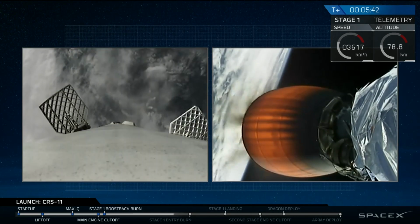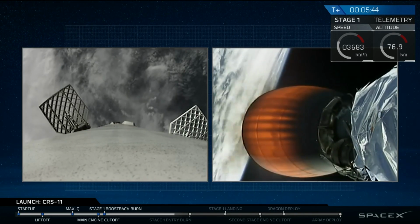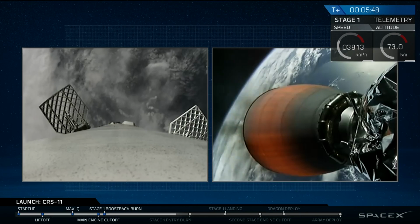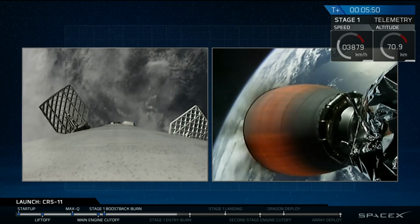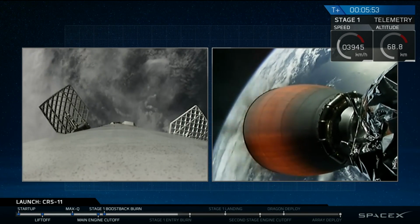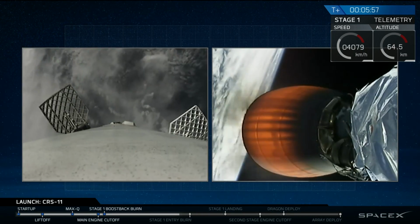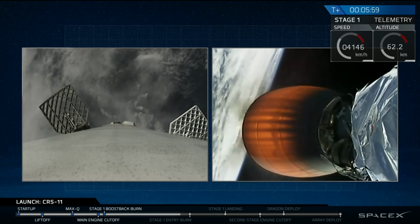You can currently see the cold gas thrusters on the left side of your screen. Those are helping to right the vehicle as it gets further and further into the atmosphere, making sure it's pointed in the correct direction. And then once it gets into the atmosphere, those grid fins are going to start turning, maybe only a little bit, to help guide it through the air as it gets down towards LZ1.